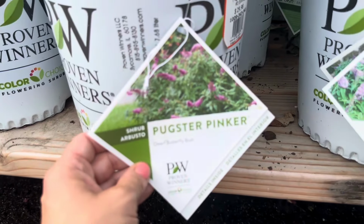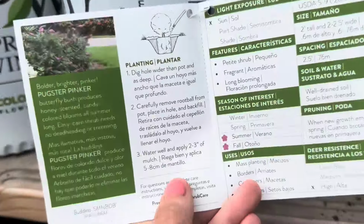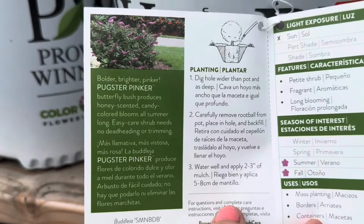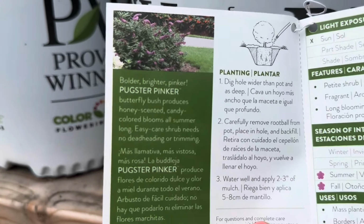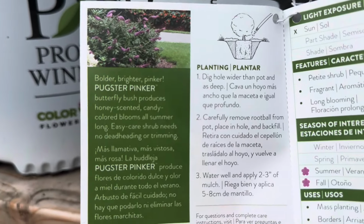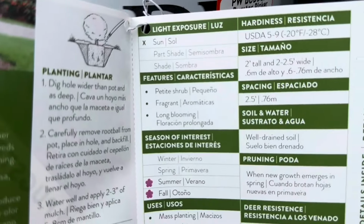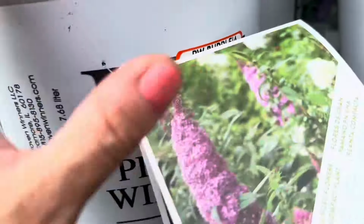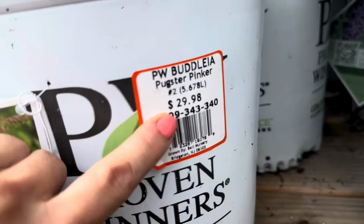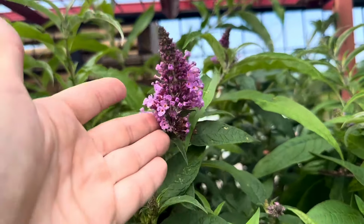This is the Pugster Pinker Dwarf Butterfly Bush. Let's open up the tag and take a closer look. Bolder, brighter, pinker, Pugster Pinker Butterfly Bush produces honey-scented, candy-colored blooms all summer long. Easy care shrub, needs no deadheading or trimming. Features petite shrub, fragrant, long blooming. Seasons of interest, summer, fall. Asking price for number 2 size container is $29.98. Look at these beautiful blooms.